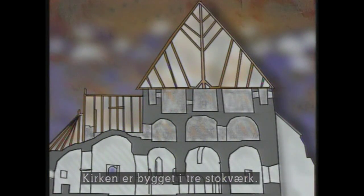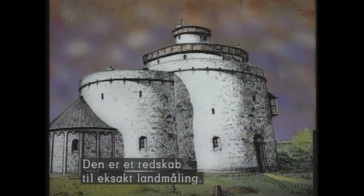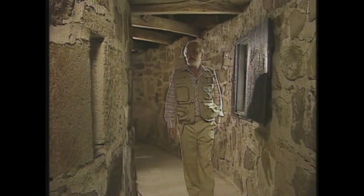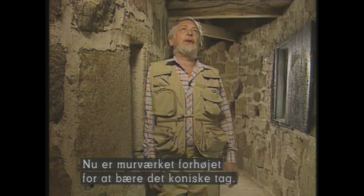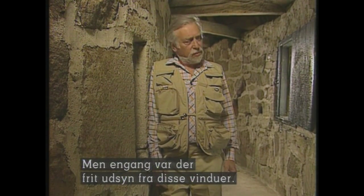The church is built on 3 levels. It is a tool for precise surveying. Originally there was no roof. The top consisted of a rotunda with a surrounding rampart. Today the ramparts have been heightened in order to support the conical roof. But once these windows had a clear view.